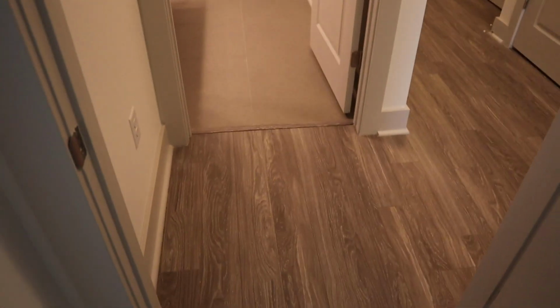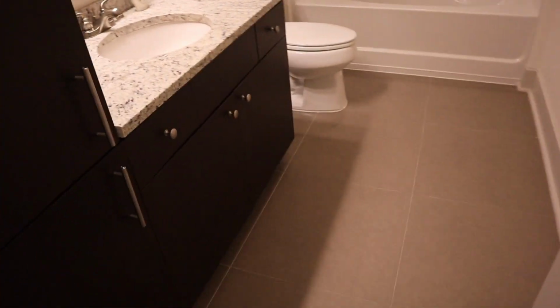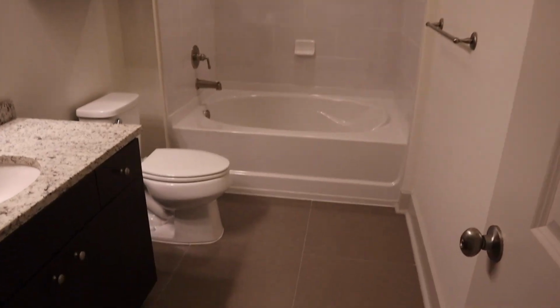Okay, so then as we're leaving the second bedroom, just on the other side, we have our guest bathroom. So shower, toilet, all the basic necessities. I love the cabinetry and how dark they are. And this has a really huge storage piece in here. So we can keep some really good things in the bathroom.